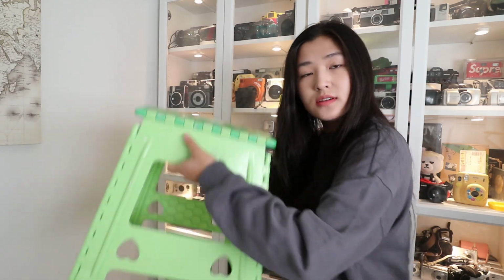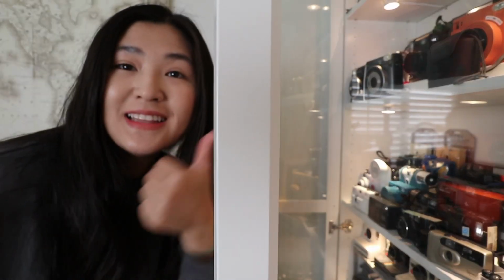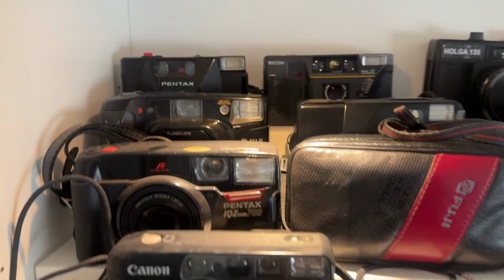But anyways, let's go. So since this tripod can't go up very high, this is as tall as it will go. So I have gotten this foldable chair and I will stand on it and also record with my phone up there as well. Let's go. So, wish me good luck. Whoa, I'm up. There are some familiar cameras. You guys probably noticed it in my other camera collection video, but we'll start up here.